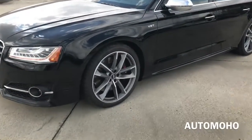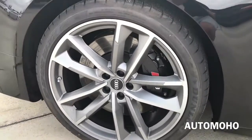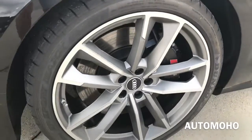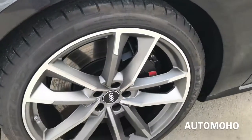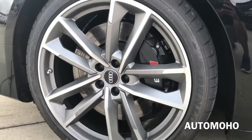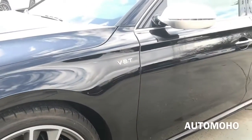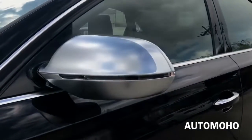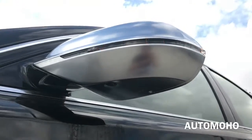Now moving to the side, you see that this particular model I have here today comes standard with 21-inch 5 double spoke arm design wheels with 275/35 summer tires. Behind the wheel is the set of 15.7-inch internally ventilated brake discs and a huge brake caliper for faster stopping. Brake calipers are painted in black with S8 lettering on them. V8 badge on the fender, side view mirror with LED turn signal indicator, side cameras are also integrated into the side view mirror.